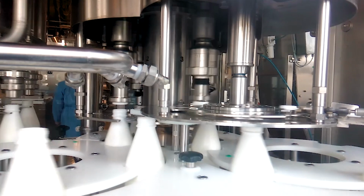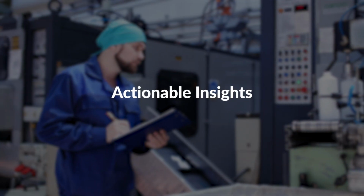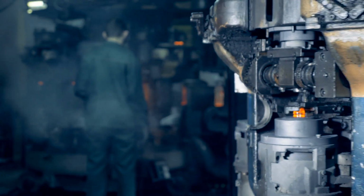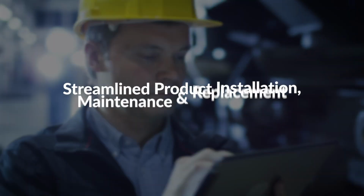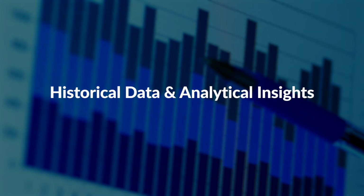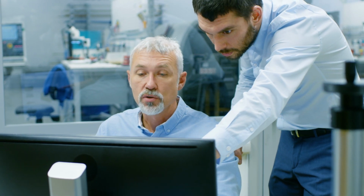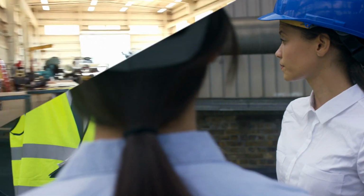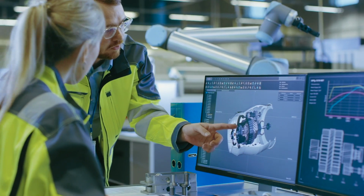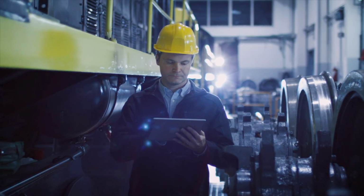Additional features include lab and field-proven algorithms designed to provide actionable insights, on-demand product information to guide you through product installation, maintenance, and replacement, history, data, and product performance analysis, all easily accessible whenever and wherever you need information. From installation and commissioning to maintenance and repair, Rexnord delivers the resources and information you need when you need it.